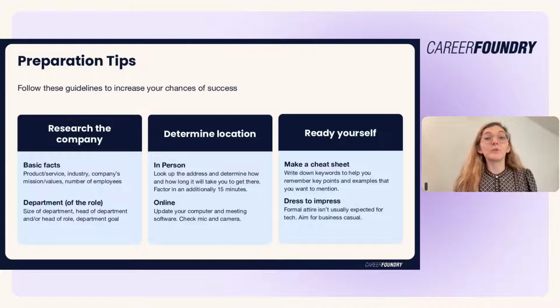Online, make sure you don't do this last minute. I've talked to so many people who had a bad start to an interview because it was a different software than they were used to. Maybe they're used to Zoom, but this company set it up so they were going to sign in on Teams to do the interview. Their Teams wasn't updated, they had to restart their computer and update Teams, and it looked really unprofessional that they turned up late and couldn't get everything working.